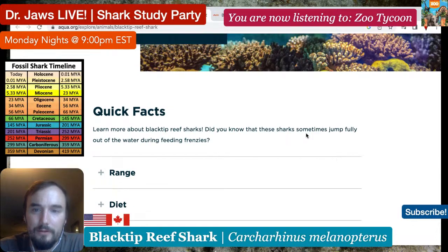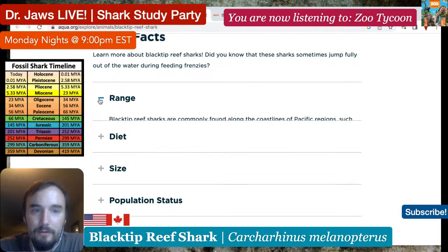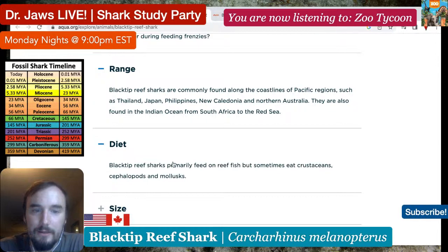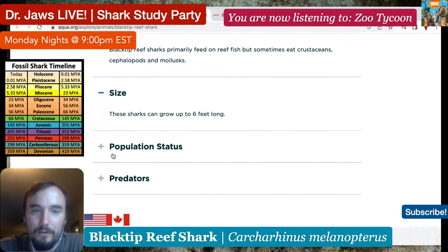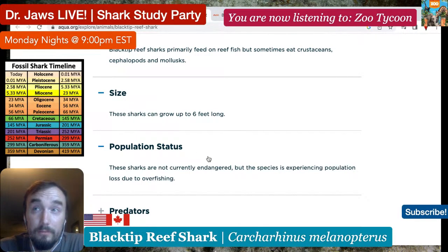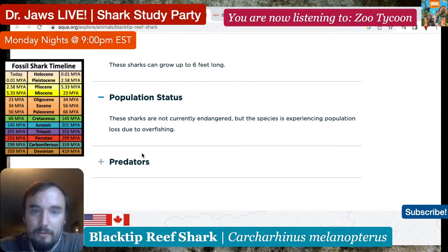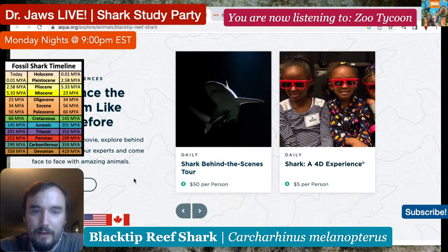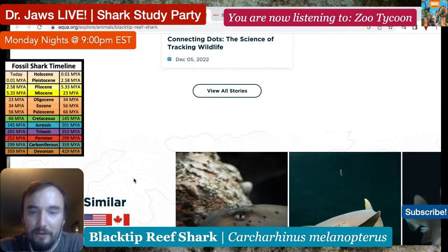Oh, interesting. Did you know these sharks sometimes jump fully out of the water during feeding frenzies? I actually did not know that. So, let's see what we have. Range, diet, size, 6 feet long, or about 1.8 meters. Okay, well, that wasn't as much as I thought it was going to be. I built all that up, and it was actually a very small profile, so sorry about that.